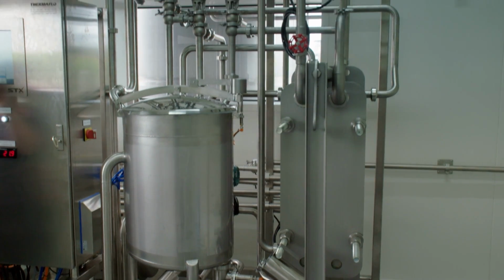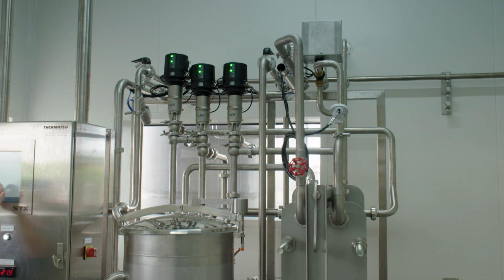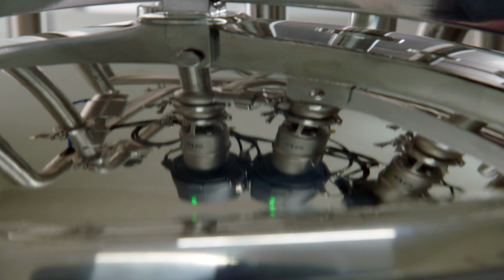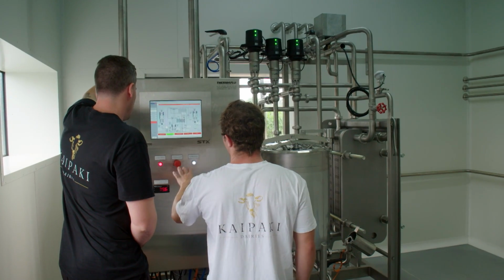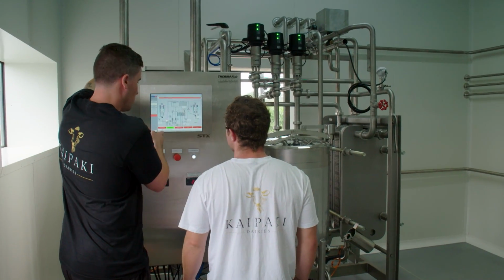The new machine we've got will do about 2,000 litres an hour. At the moment, we have 2 machines that will do 2,000 litres in 8 hours. So that kind of gives you a reference on the volume that will be put through this place. And hopefully we'll be growing out of it very soon.